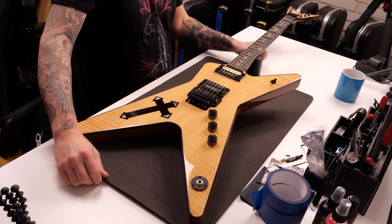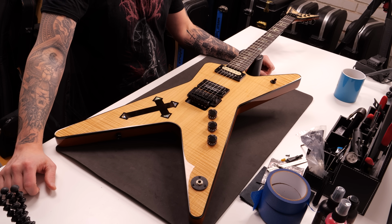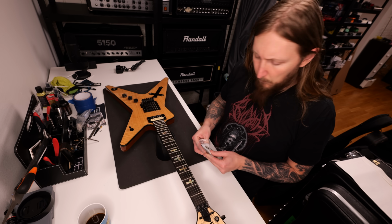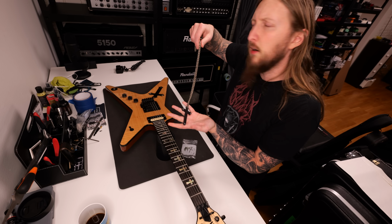So there it is, it's the Washburn Dimebag Southern Cross guitar. US custom shop, they made 100 of them. This is number 47. It comes with one of these. Cool little necklaces right there. Look at that.